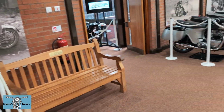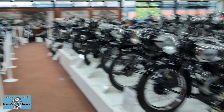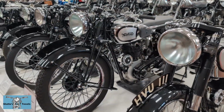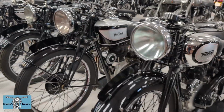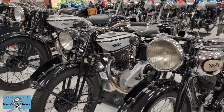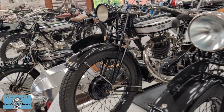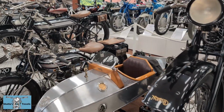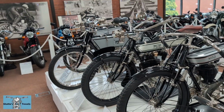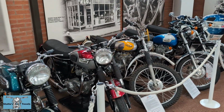Fantastic. So wandering round, this is Hall 4, Triumphs and Nortons and Nortons. You wouldn't know where to start. Where have they had all these bikes from? £15 to get in here, and oh, worth every penny.